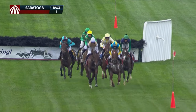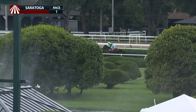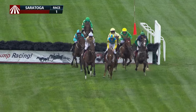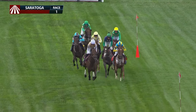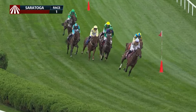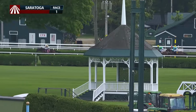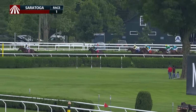Stride for stride, Hold Hard and Evie's Prince. Evie's Prince on the outside gets his head in front. A length and a half back, Hidden Path is still racing in third under a nice hold too, inching up inside of that pair. It is Hold Hard, Evie's Prince. Evie's Prince on the outside now asserts. There he goes. And Evie's Prince lets it out a notch and quickly spurts clear. Hold Hard could not keep pace. He's plummeting as Hidden Path takes up the chase in second. Lightning Rod is now third, but it's a one-horse race thus far.